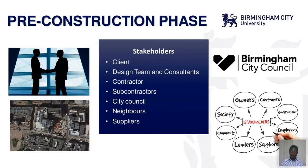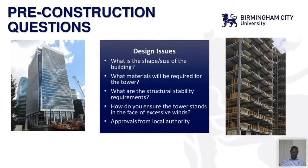Then you have your suppliers, people who would bring you the materials you need, the plant you need, the equipment you need to do the work. So first you think of your stakeholders. Once you've done that, you come to the design.